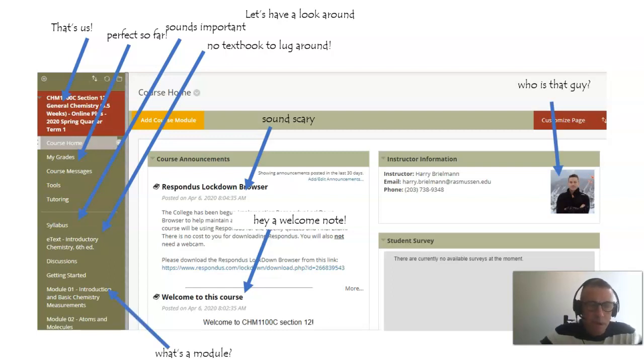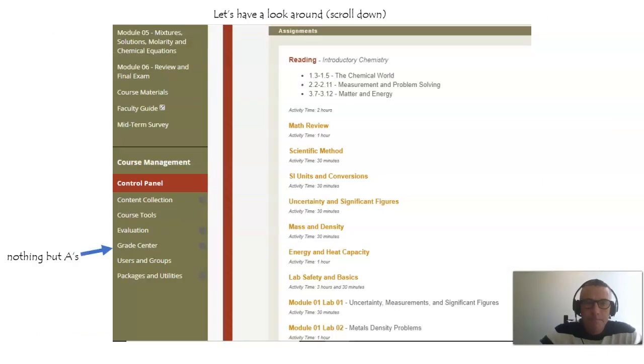There's 6 of them we're covering. They include assignments that you need to learn but are not scored, module assignments that you need to complete and are scored, a quiz, and then at the end you take a final exam. Okay. Here's the grade center. You can check your grades there.